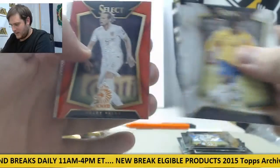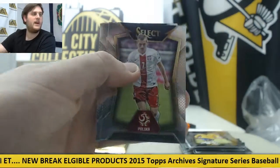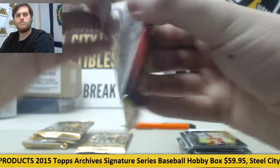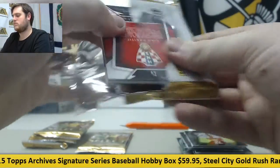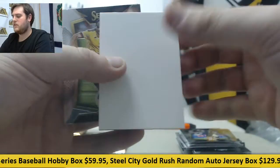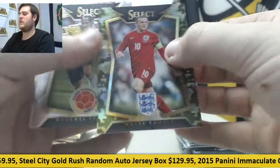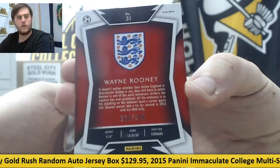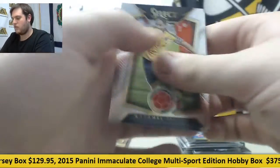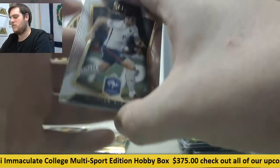Willen, Tadic, Daily Blind, 110 of 199. Milik and Silva. Schweinsteiger, Rui Patricio, Decoy. Wayne Rooney right there. Parallel. Out of 249, 104, 249, Wayne Rooney. Falco and Rakitic. Should be getting an auto, maybe a patch auto.